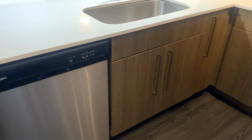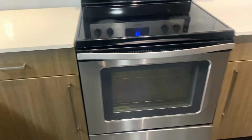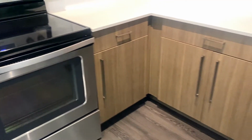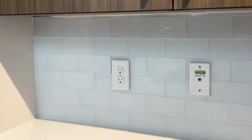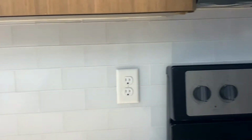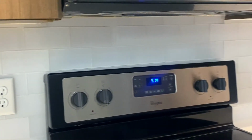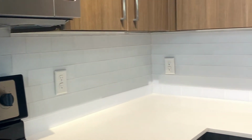And you guys, there's so much storage in here. Ignore my bag on the floor, but storage all around, even next to your fridge and above it, and then all the way around again. Let me come over here and talk about the backsplash with you guys really quick. I really like this backsplash. I think it is pretty. The tiles are smaller than what we're used to seeing, but they look like they're glass, if that makes sense.